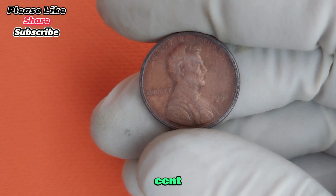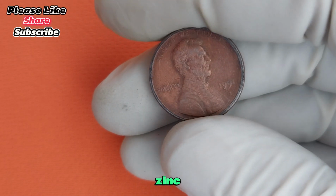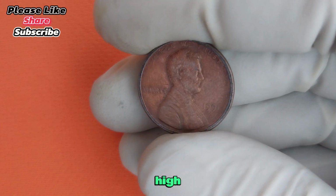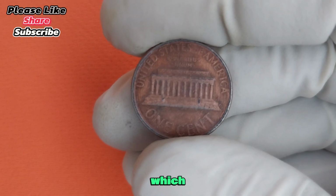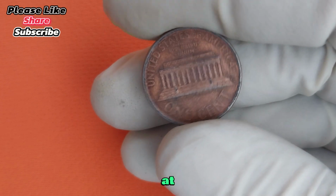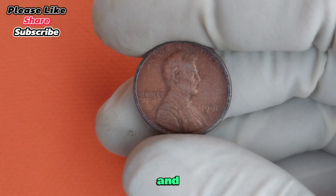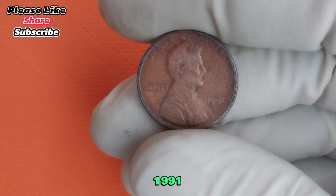The original Lincoln cent was made of 95% copper, with the rest composed of tin and zinc. That composition remained mostly unchanged until 1982, when the cost of copper rose so high that the U.S. Mint shifted to a cheaper composition, copper-plated zinc, which is still used today. Over the decades, billions of Lincoln cents were minted at the Philadelphia, Denver, and San Francisco mints. And among those billions, some very rare and valuable versions were accidentally created, including the now legendary 1991 D.